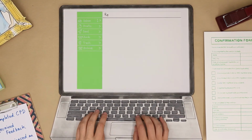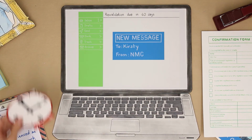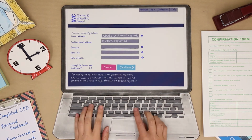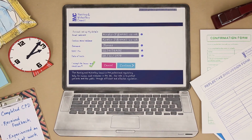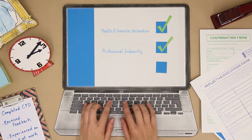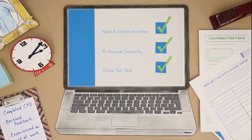60 days before my revalidation date, I received an email from the NMC telling me I can start the online application. It was easier than I expected, and I completed the boxes and entered details of my reflective partner and confirmer. I also made a health and character declaration and confirmed that I have professional indemnity. Lastly, I paid my fee online and received an email confirming the renewal of my registration.